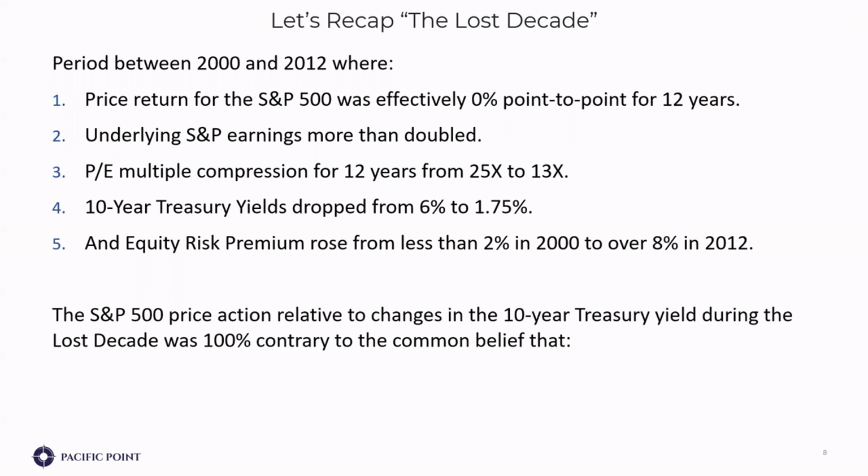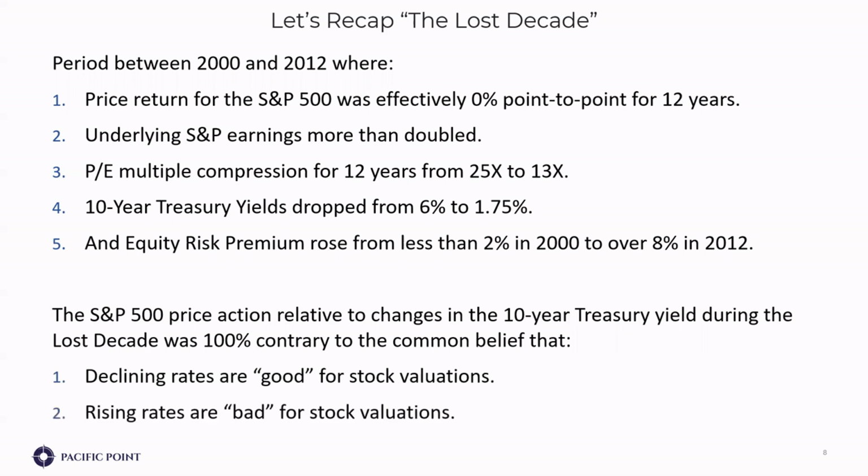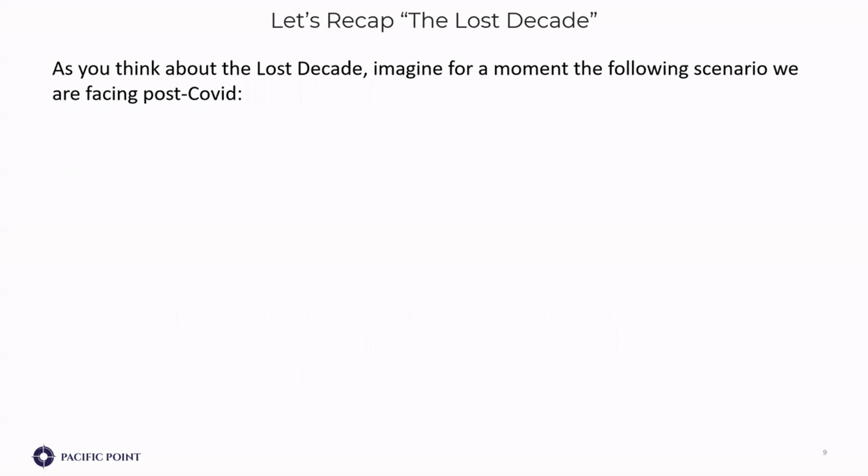The S&P 500 price action relative to the change in the 10-year yield during the lost decade was 100% contrary to the common belief that declining rates are good for stock valuations and rising rates are bad for stock valuations. As you think about the lost decade, imagine for a moment the following scenario we are facing in this post-COVID environment.